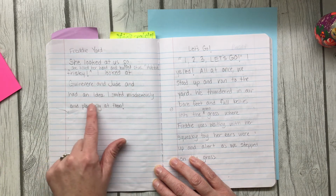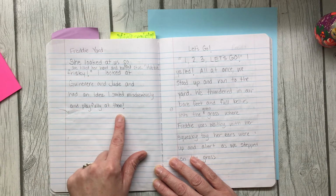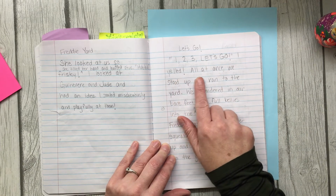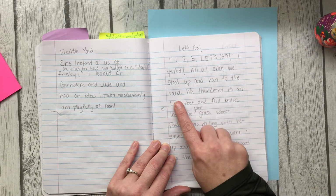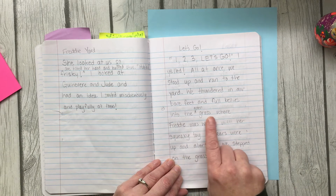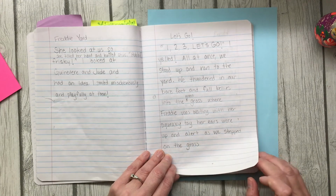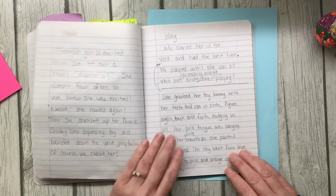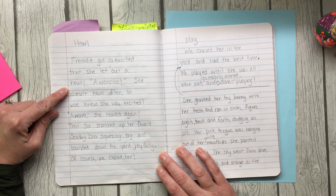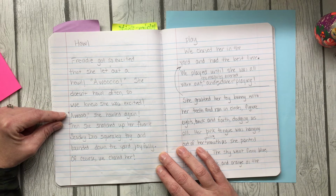I looked at Guinevere and Jude and had an idea. I smiled mischievously and playfully at them. 1, 2, 3, let's go, I yelled. All at once, we stood up and ran to the yard. We thundered in our bare feet and full bellies into the green grass where Freddie was waiting with her squeaky toy. Her ears were up and alert as we stepped on the grass. Freddie got so excited that she let out a howl. Ow! She doesn't howl often, so we knew she was excited.